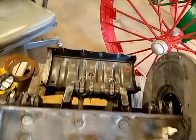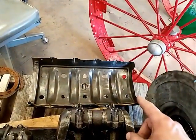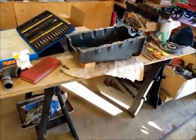I cleaned up the baffle mostly, and I cleaned up the oil pan.